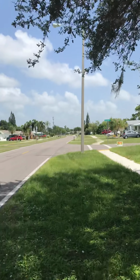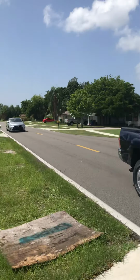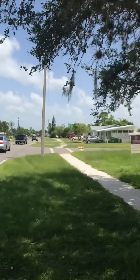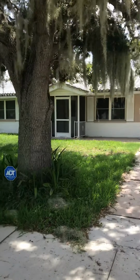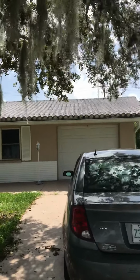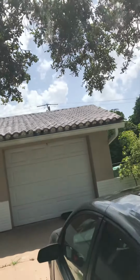The problem is, Harbor's a pretty busy street. You can see. So this may be a deal breaker just because of that. But I'll go through the tour. You got a nice mature tree here on the front. You do have the tile roof. I'm assuming that at one point was white. Not sure. Once it was painted that way.